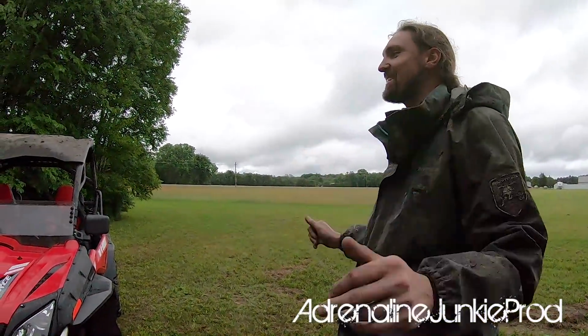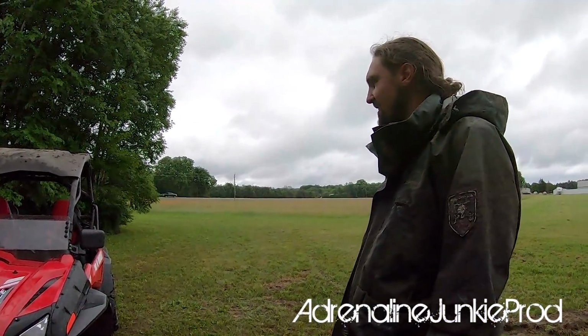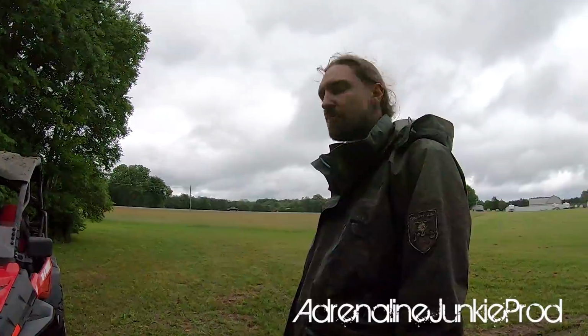We'll hop in this thing and I'll give you my honest first impression. I've not yet driven one of these. I've never driven a CFMOTO side-by-side, ever, ever.